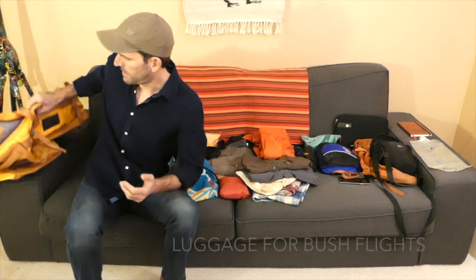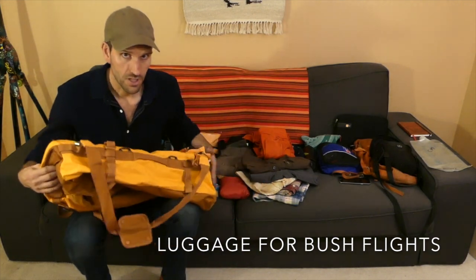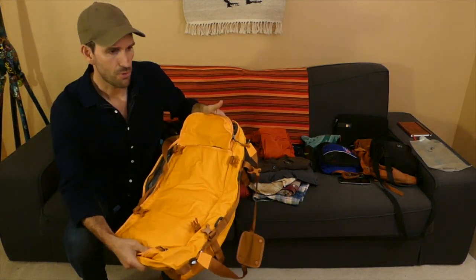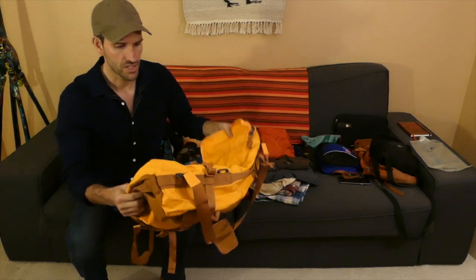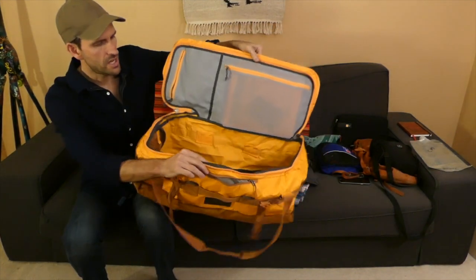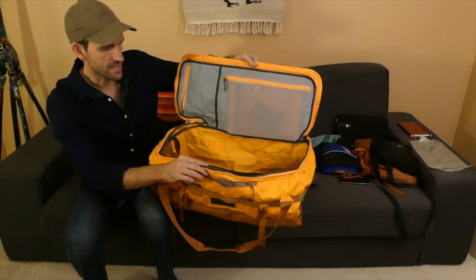Let's start off with the bag that I'm using. This is a soft-sided duffel, so it conforms to the restrictions that we'll have on a small bush flight, which typically says that you can't have any rigid structures or wheels. So it's just kind of a basic duffel bag, but it's got some nice features to it. It opens up with a clamshell lid, which gives you plenty of access to get to everything that's in it.